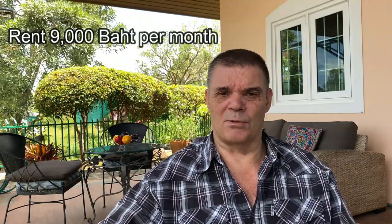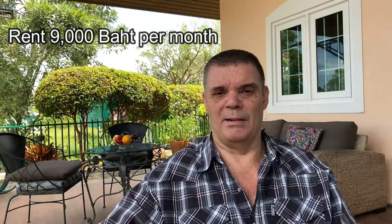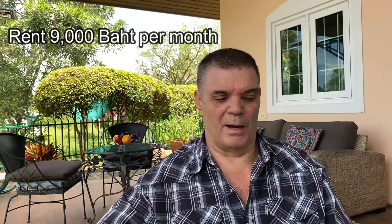So I'm going to put some figures up here as we go through. The rent for this house is 9,000 baht a month. If you're doing it long term for a year, you might get it down to 8,000 baht a month, but let's use the figure of 9,000 baht a month. So again, I'll put some figures up here. 9,000 baht a month is £205, €239, $289 US dollars, and $375 Australian dollars.